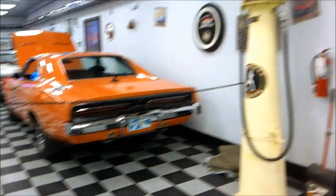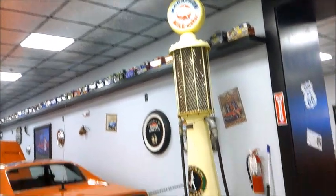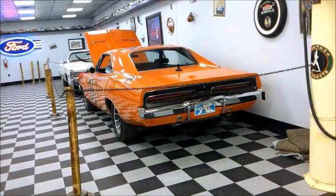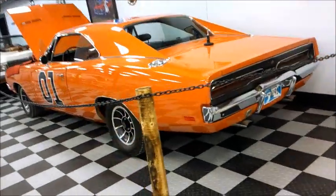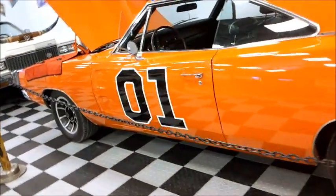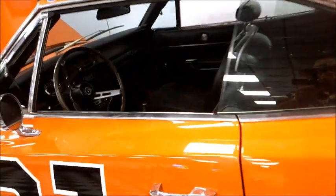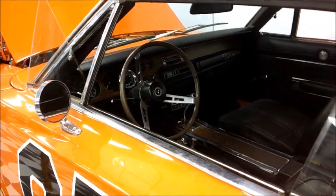There's another old gas pump. A Marathon Mile Maker. There were actually Marathon gas stations. I've seen a few of them in our travels. Now this, of course, is the Dukes of Hazzard General Lee. I guess there were an abundance of these things made during the TV series. I've seen these all over though. There's been a bunch of these made.